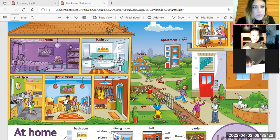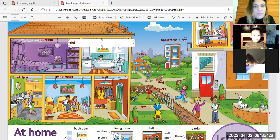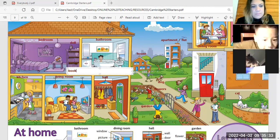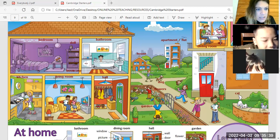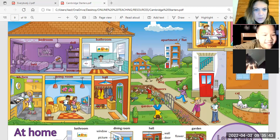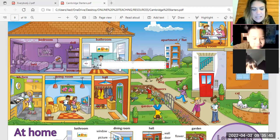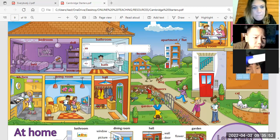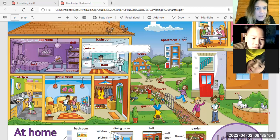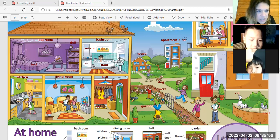What is sitting on the bookcase? It's a dog. And where are the books? It's on the bookcase. Yes. And that's her bed. Bed. Okay. And look in the box. Where's the boy sitting? The boy is sitting on the mat. And what's here? This is the mirror. Let's have a look in the kitchen.